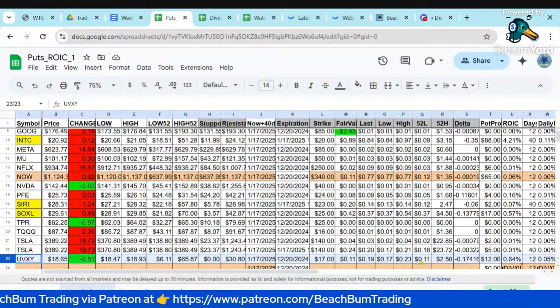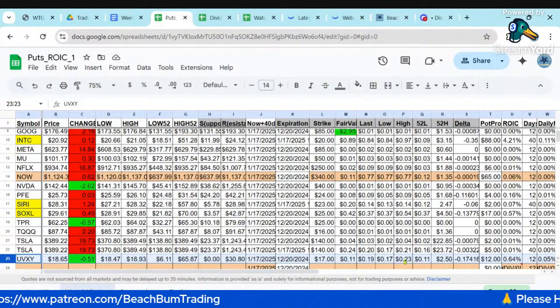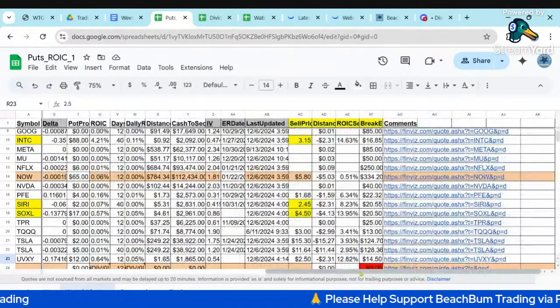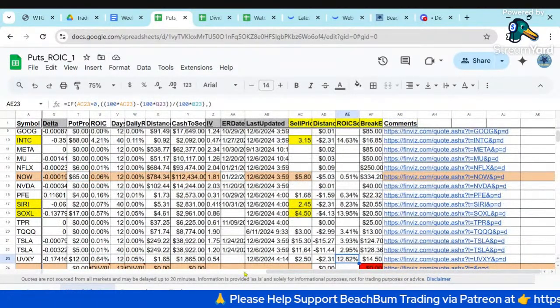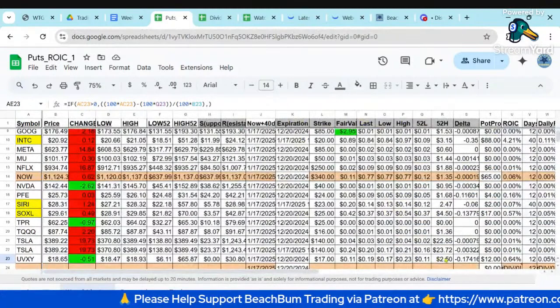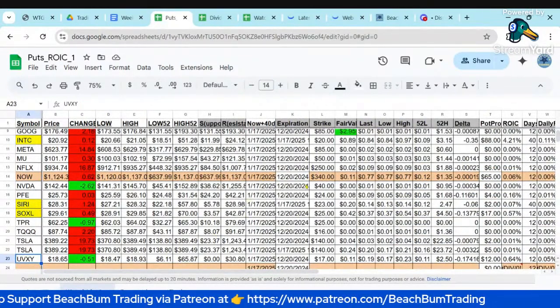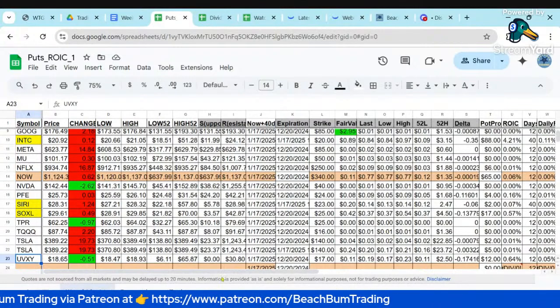Again, UVXY premium's not very exciting right now. The 52-week high, though, was 250. So at 250, again, we get 12%. So if that does pop up a little bit, that might be an option for swinging volatility into next year. So keep an eye on that one.